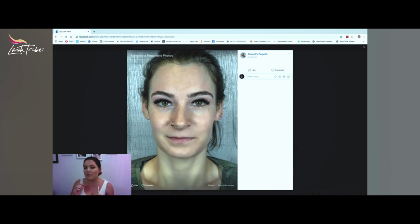Because her eyes are very small, it kind of shuts down the eyes slightly because of all the depth and darkness in here. I would have liked to see maybe a 3 to 4D set. It looks like it's just slightly heavier. If I was to say which side is my favorite, I think they're both nice.